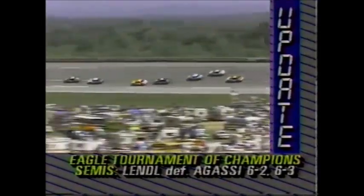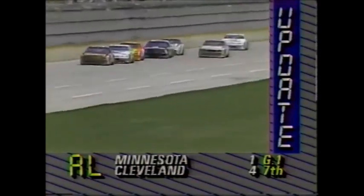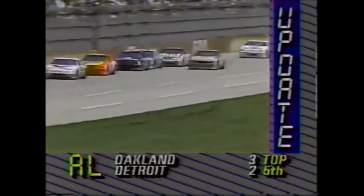I think Earnhardt's car got so loose he couldn't drive it, especially in the draft and among other cars, and he just had to back off. And now they've made a pit stop, they got the tires, the stagger they want on them, and tightened the car up a little bit, and here he is right back up front.